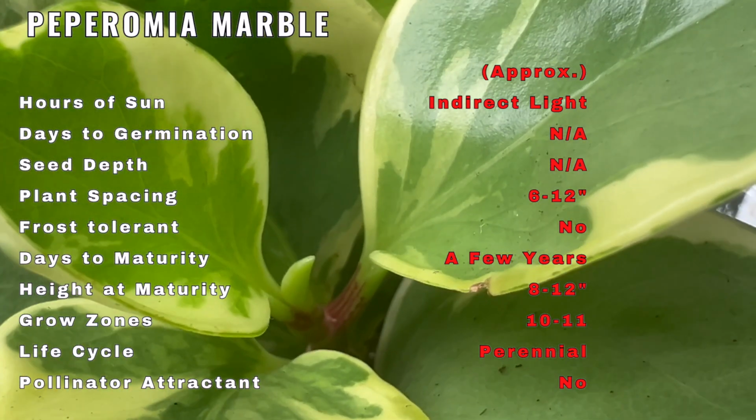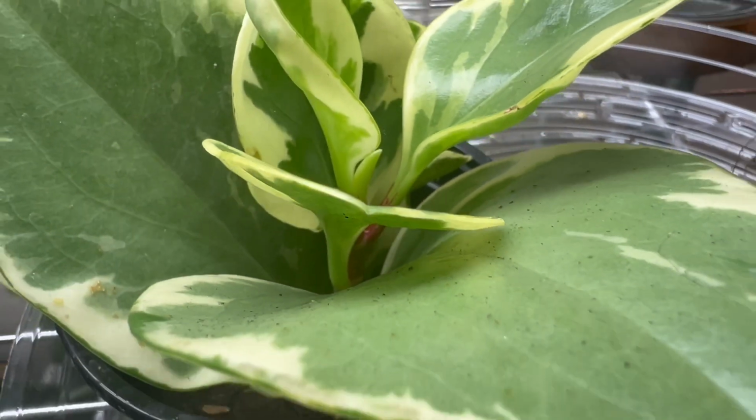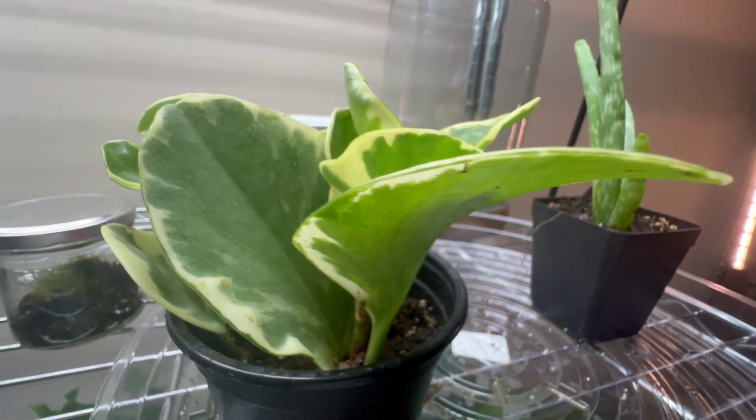When considering companion planting, the Peperomia Marble complements other small indoor plants. Pairing it with varieties that share similar light and water requirements enhances the overall aesthetic appeal of your indoor garden.